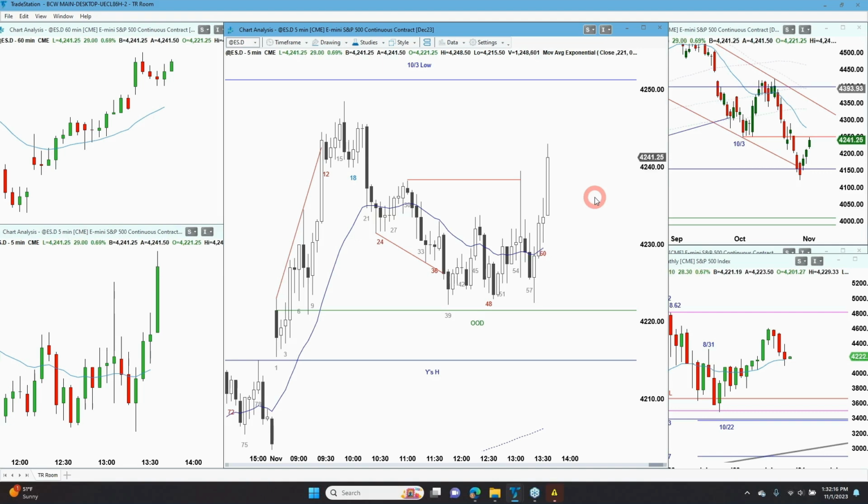Never fade the first leg. So what's the first leg? Whenever you get a breakout like this, strong breakout, follow through, it's a strong enough breakout to be a surprise.